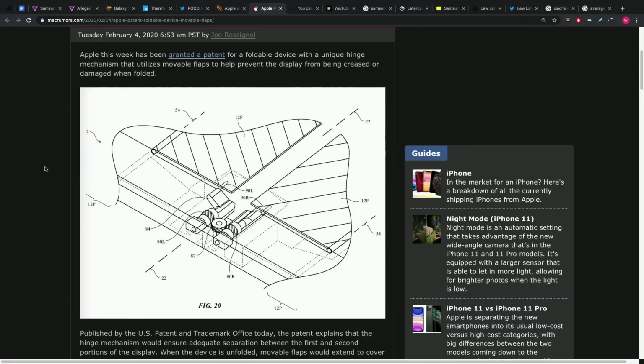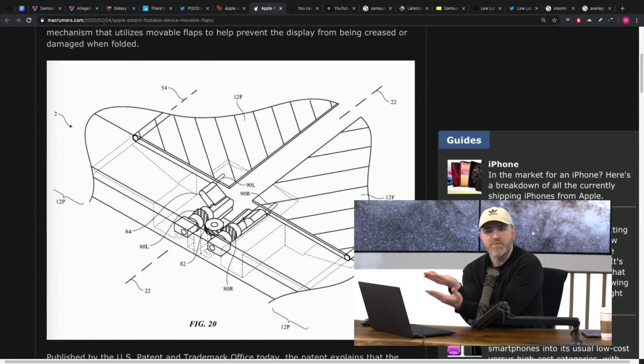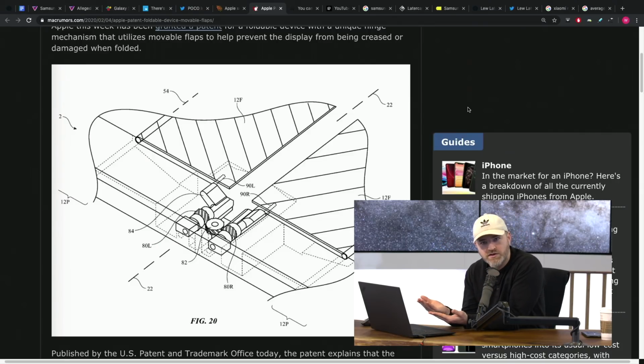The reason they put this patent out there, and the reason it's different from the folding designs currently out there, is that they manufactured some sort of component underneath the display where the hinge will exist that will act as a plate that comes up and applies pressure to the crease section to completely eliminate the crease factor. That's the idea. You know Apple doesn't want a crease. No, that's not Apple-like to have a crease.